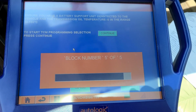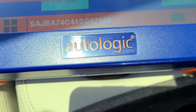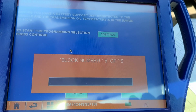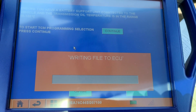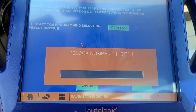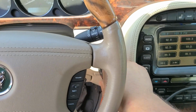And again, this is a job that the dealer can't do, but looks like I can with my AutoLogic. Clearing faults. Writing file to the ECU. All right, almost done with this block 1 of 1. This was after block 5 of 5. Turn the ignition off.